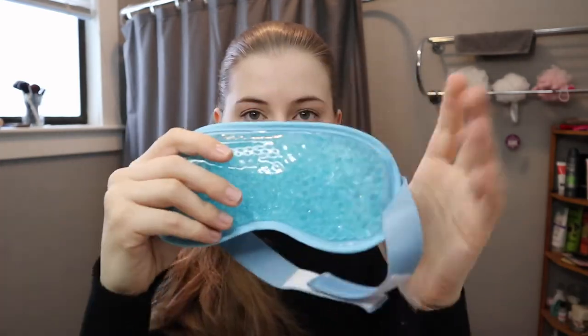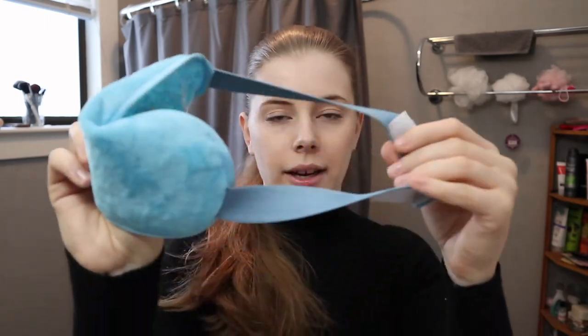This eye mask that you can put in the freezer and then cool your eyeballs with it. It's okay. I give it like a 3 out of 5 stars just because once it goes in the freezer and the balls freeze, it's kind of hard to lay it on your face. It's not that comfortable and the band is really tight on your head.